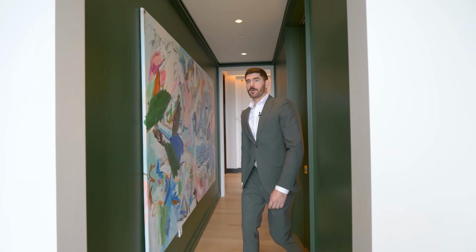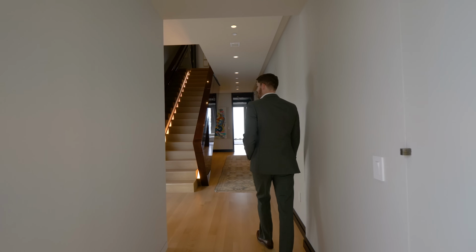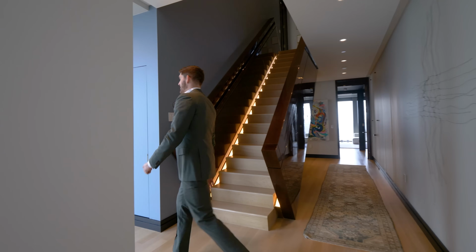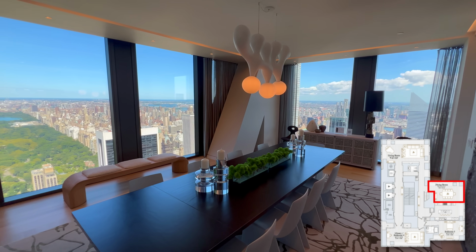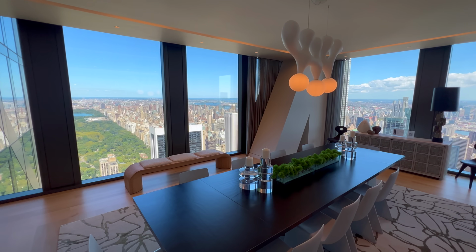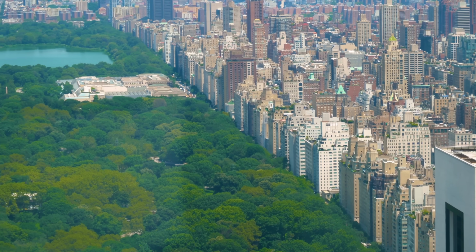From the powder room, you've got this nice airy gallery hallway which connects the length of the space. And then off to my left here, this is the formal corner dining room. You've got seating for 10 here. Again, it's a corner room, so you have views of Central Park from the dining room table here. It is one of those views where it is really just that mesmerizing.